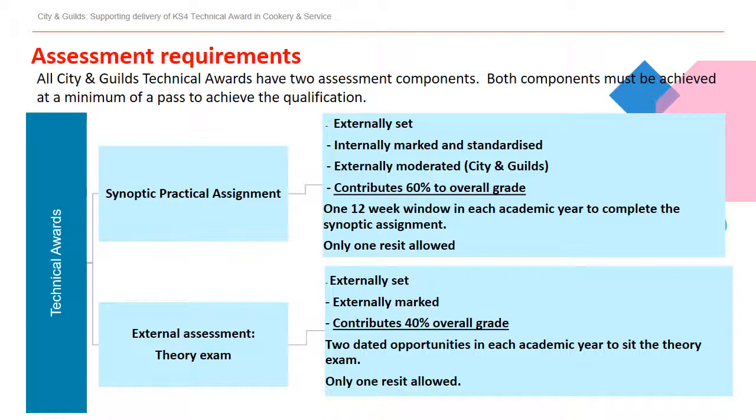The second component part of the assessment is an external theory exam. We set this at City and Guilds, we mark this. There are 2 opportunities available within the academic year to sit this, and for our Key Stage 4 Technical Award in Cookery and Service, these are available in March and in June. There's 1 resit opportunity, so if you undertake the exam in March, you can resit in June. If for some reason you couldn't take the original in March and you took your first sitting in June, you could then resit the following academic year.